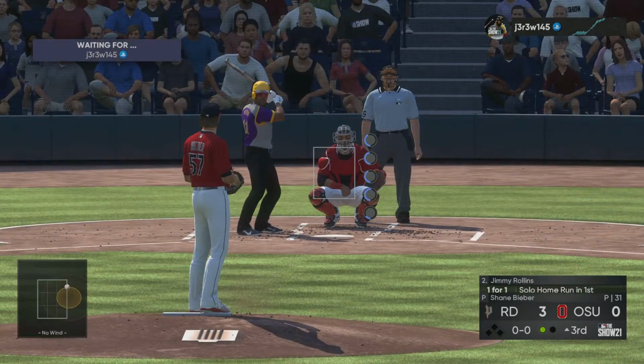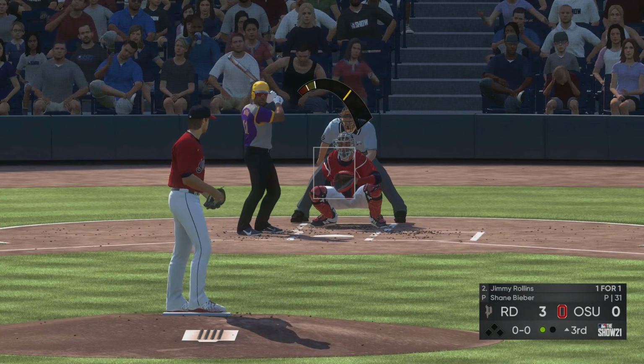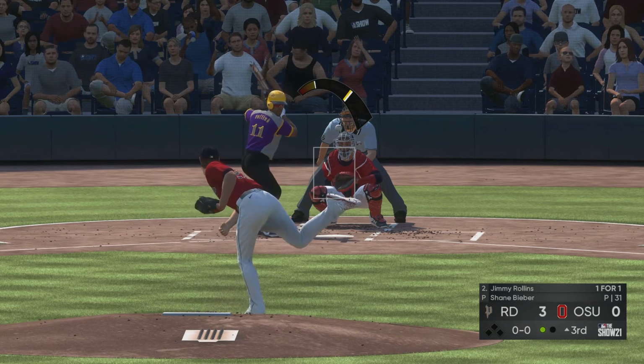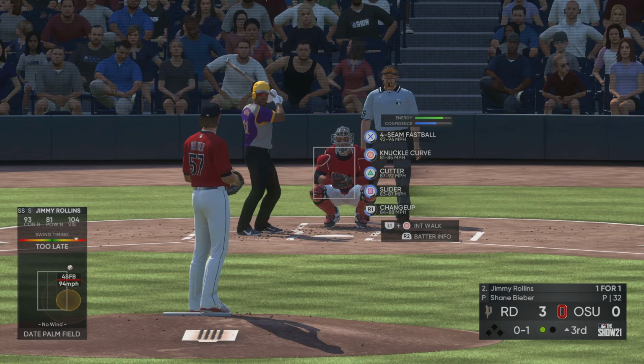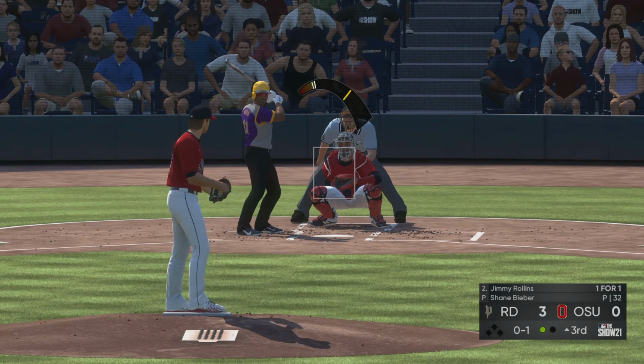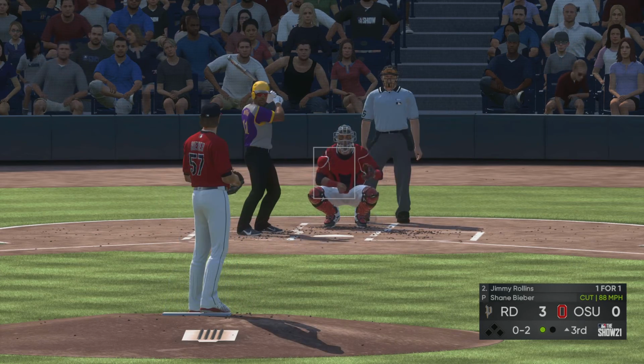Here comes Jimmy Rollins, off to a fine start in this one after launching a homer his first time up. That last at-bat showed me something. It's not that easy to hit a changeup over 400-plus feet out of the ballpark. So this guy gets some good extension, strong wrist, and he's got some terrific bat speed.